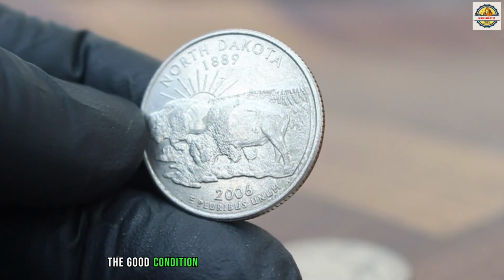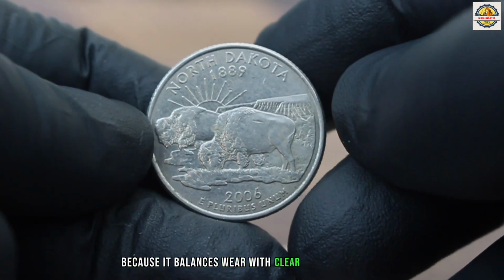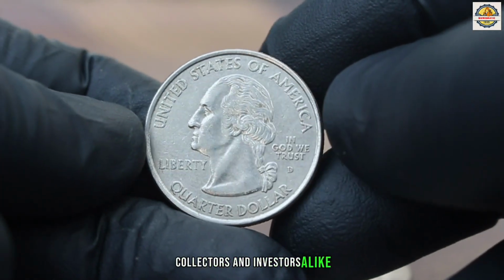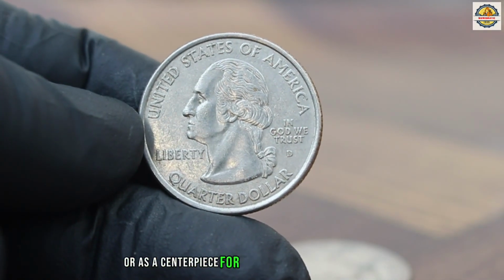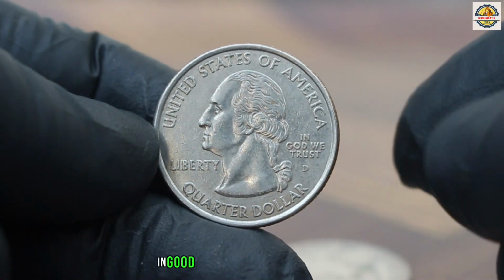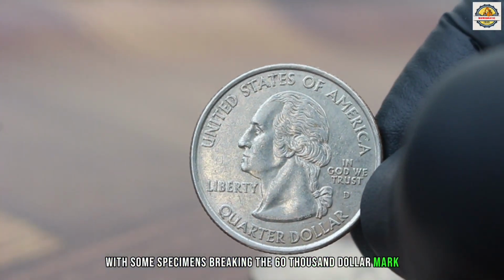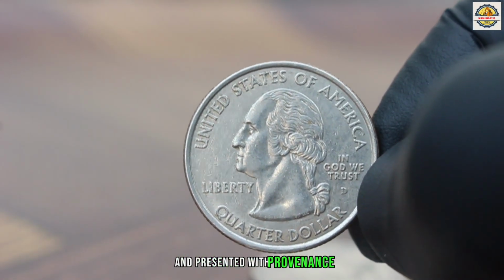The good condition D mint mark coin stands out in auctions because it balances wear with clear design elements, making it accessible yet rare enough to generate high bidding competition. Collectors and investors alike see this coin as a key piece to complete a state quarter collection or as a centerpiece for Native American coin themes. Auction prices for this particular coin in good condition with the D mint mark routinely surpass $50,000, with some specimens breaking the $60,000 mark, especially when verified by reputable grading organizations and presented with provenance.